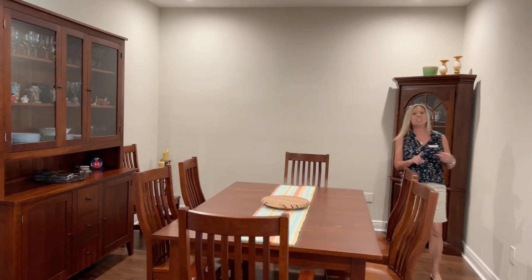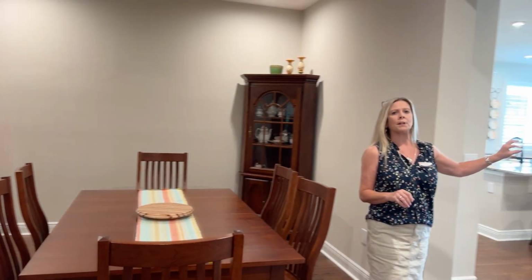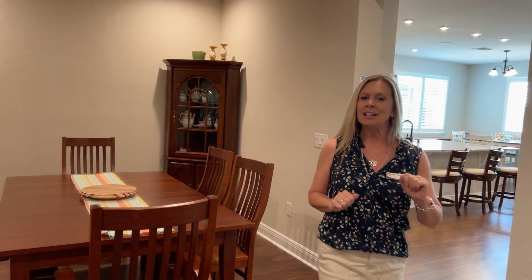Now, the kitchen and the family room space, the primary, are all over here along with that thing. I know you want to see it. I know you want to see it. But before we do, we have to pop over here because I don't want to forget this.